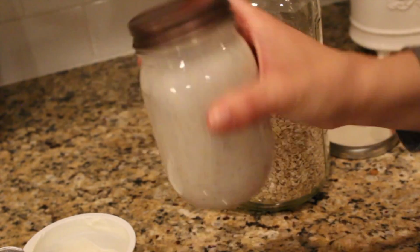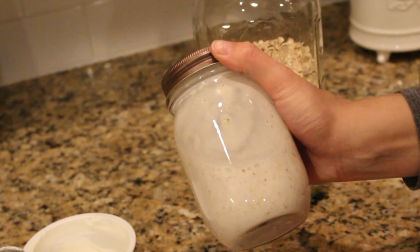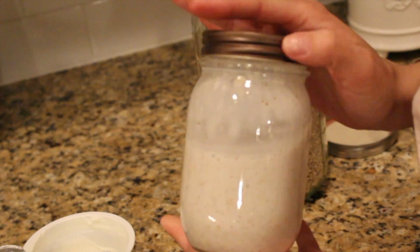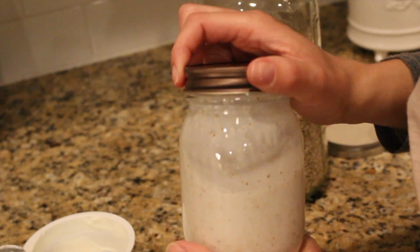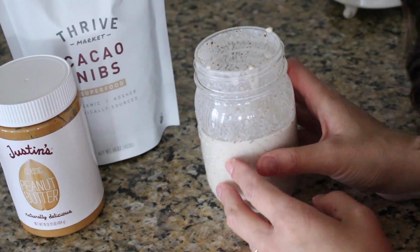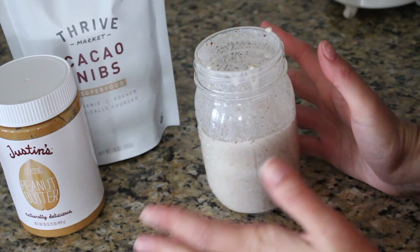I'm gonna give it another little shake up, and again, stick this in the fridge overnight. And this is also really great to take on the go with you when you're rushing out in the morning. So I'm gonna pop this in the fridge. Oatmeal is also set. I can garnish this a bunch of different ways.